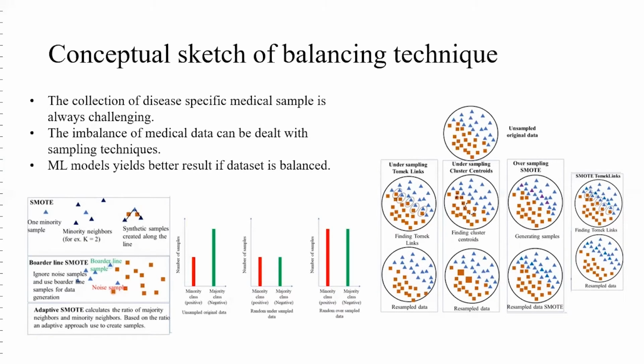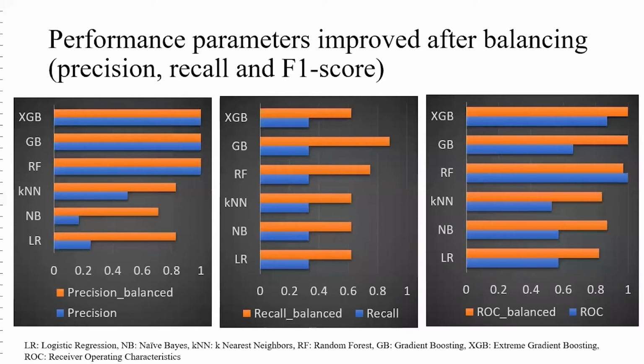So a balanced dataset's results always stand superior to an imbalanced dataset's. The improvement in classification parameters is evident. The recall value indicates that a balanced number of samples picked from both classes has improved after sampling. This improves prediction on both classes and contributes to an increase in the ROC score.